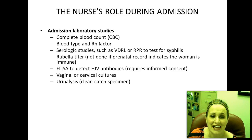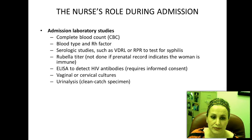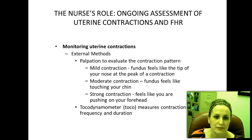informed consent. We'll do vaginal and cervical cultures, and that's checking to make sure that she doesn't have any STIs that are current, gonorrhea, chlamydia, or the group B strep. And then we'll also do a urine analysis on her, a clean catch specimen. And in that, we're of course checking to make sure that she isn't leaking protein, ketones, anything like that.